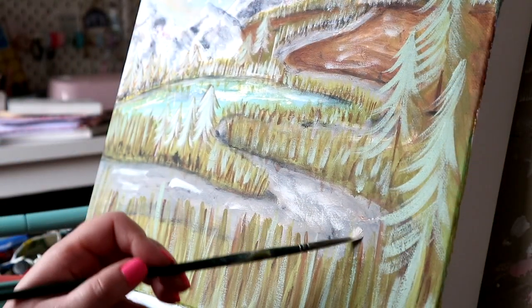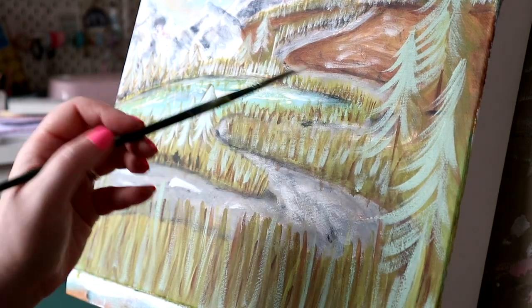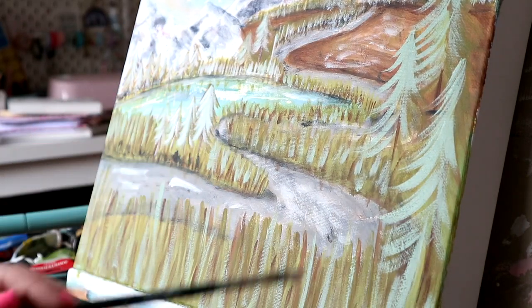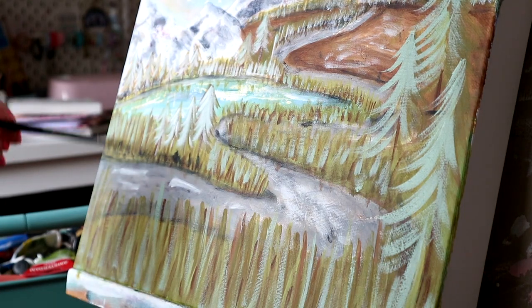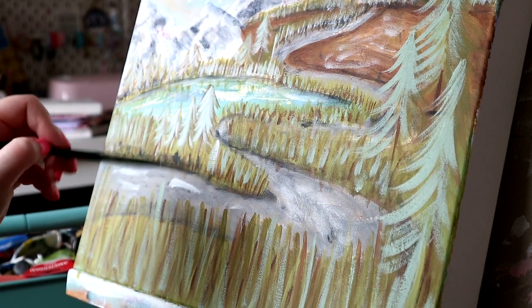So again, we skip ahead. I found myself really needing to concentrate and figure out how I was going to make these areas work, and so I didn't film some of the process and just carried on.